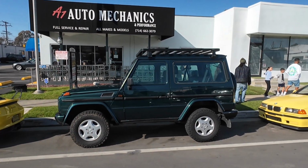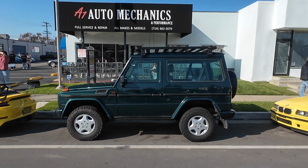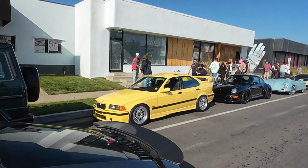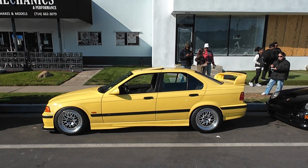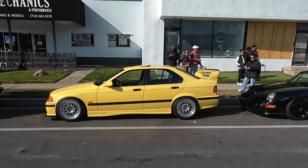Some other bargain cars right now. This G-Wagon, if you're into SUVs and want something really cool and unique that's aging really well, these are a deal right now. And then also, these are coming up in price quite a bit, but this generation M3 in general is going up, but the four doors are really, really cool.